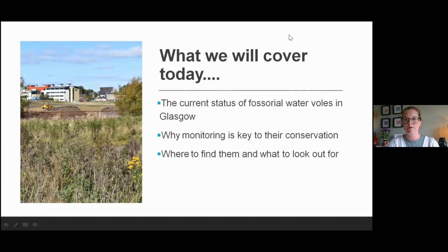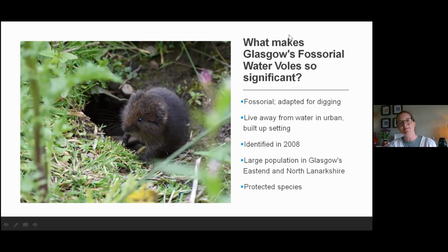We are going to cover the current status of fossorial water voles in Glasgow, why monitoring water voles is key to their conservation, and where to find them and what to look out for when you are conducting your survey work. So what is it that makes Glasgow's fossorial water voles a really significant and important population?